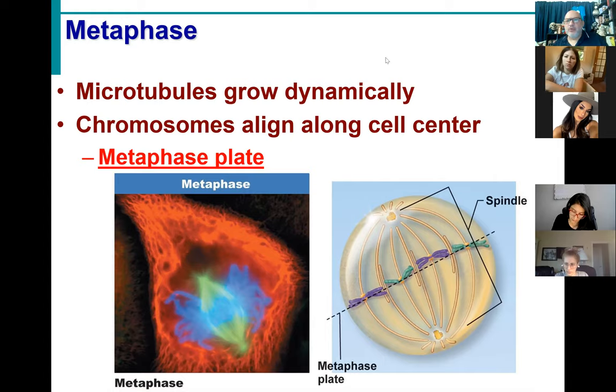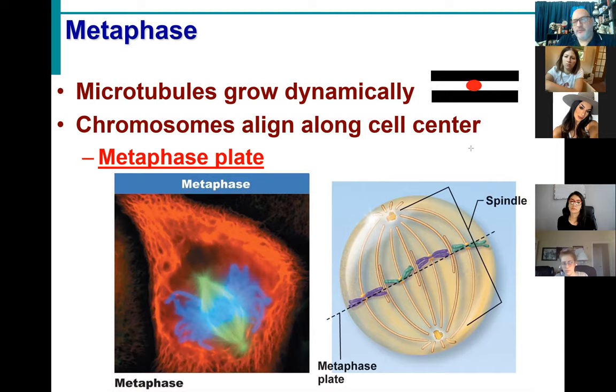Now, remember, when we're looking at these chromosomes, I'll just draw it this way. There's one sister chromatid. There's a second sister chromatid. And remember, they're held together in the center by a special protein called the centromere.